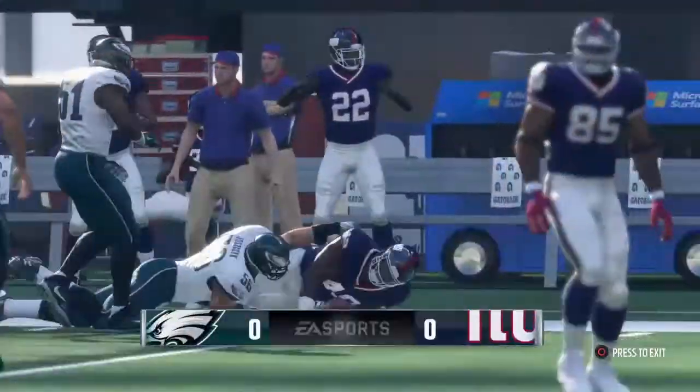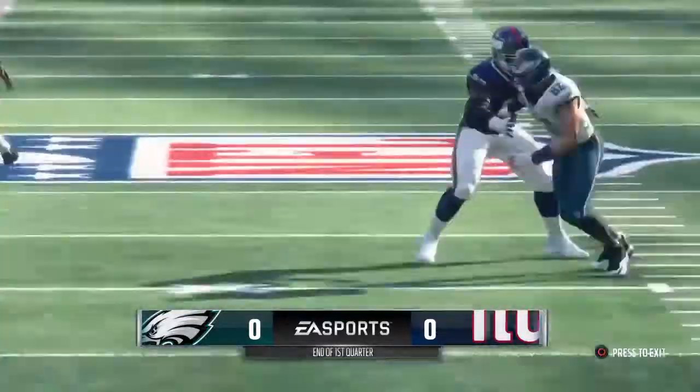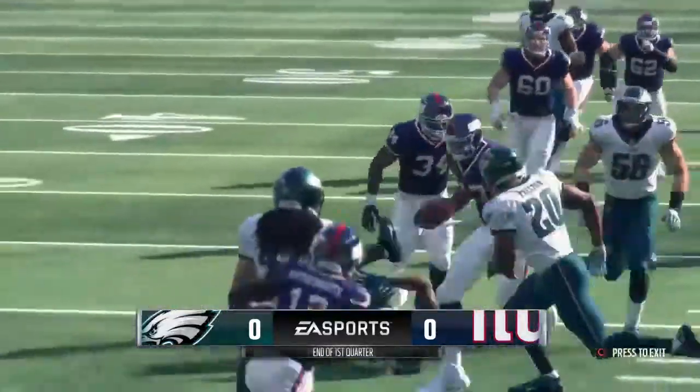And before they can get settled in here, time expires on the first quarter of action. 0-0 our score. EA Sports NFL Sunday returns following this.